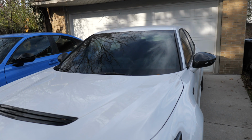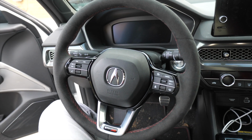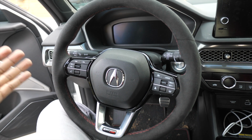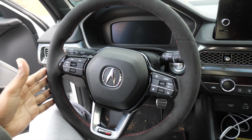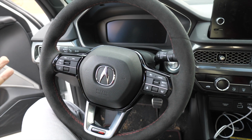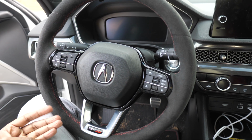So moving on, let's talk about the steering wheels. The Integra has 4 steering wheels. I kid you not, that's no exaggeration. So we got the one from the A-Spec or the regular Integra. We got this one in the Type S, which is the Alcantara. Then we got the stock one, which is perforated. And then we got a heated steering wheel. You can also get the heated steering wheel on the base Integra as well. So that's 4 different steering wheels for the same car.